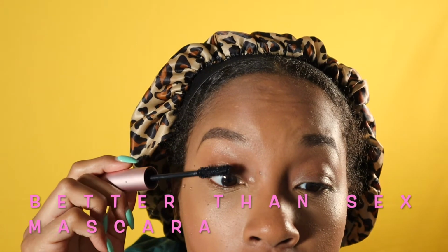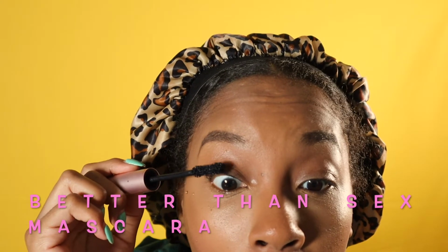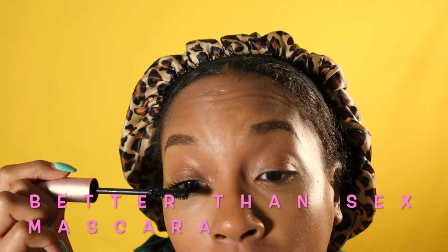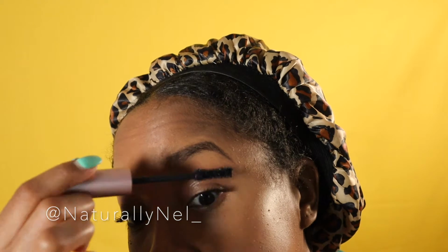So for me, I do an everyday, maybe 2 coats of mascara. If I just want, you know, to look like I have eyelashes, then that's what I do. Now with this mascara, it's also very buildable. And so if you want something a little bit more dramatic, then you just apply more coats and you'll get that.